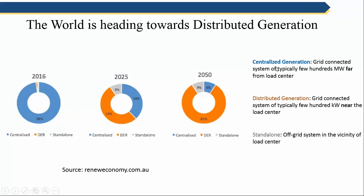Just for common understanding, centralized generation means a grid connected system of typically a few hundred megawatts far from the load center. Distributed generation is a grid connected system of typically a few hundred kilowatts near the load center. That is the biggest difference. Centralized generation is far from the load center, and distributed generation is in the vicinity of the load center. A standalone system is an off grid system in the vicinity of the load center, with no connection to the grid. However, in distributed generation, the systems are connected to the grid.